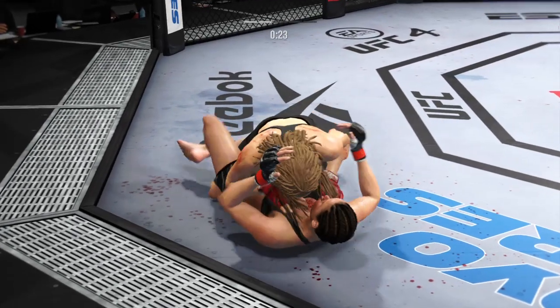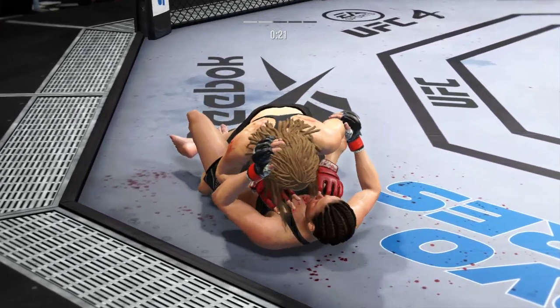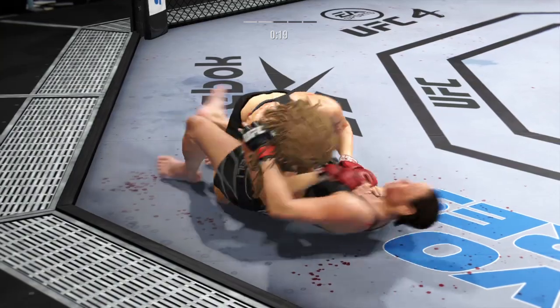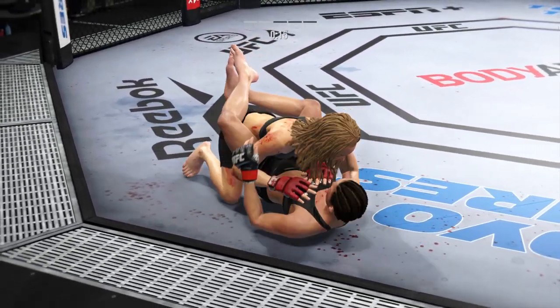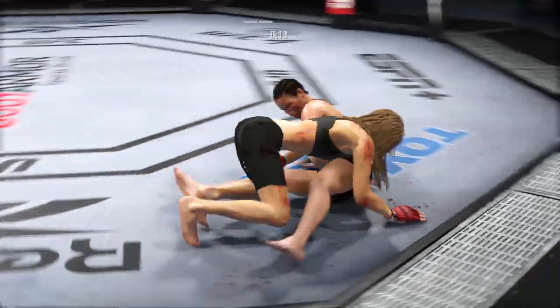Oh, and with conviction, she moves right into half guard. Without much effort, she was able to pass from her full guard right into half guard. 15 seconds.